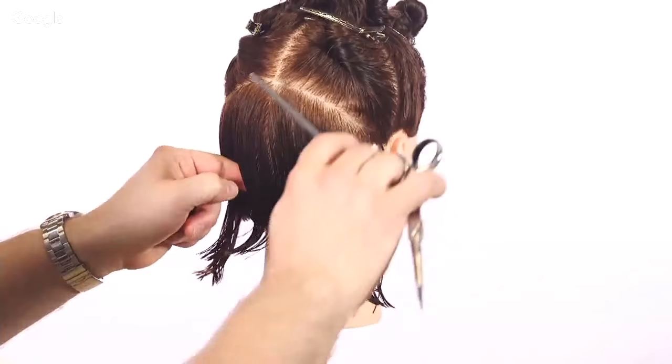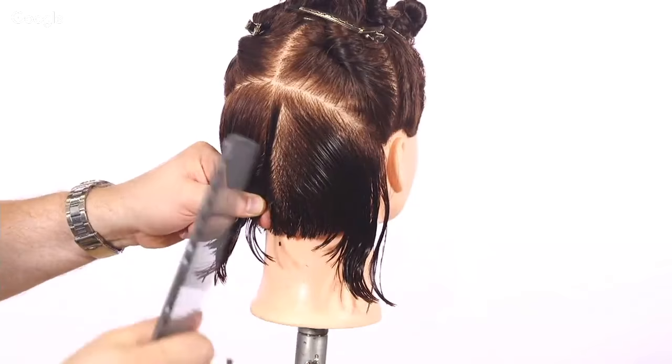So now what we're doing, I'm going to push this off to the side, and you can see because of how the 25 product works, it just pushes right away, and I can comb right through it.